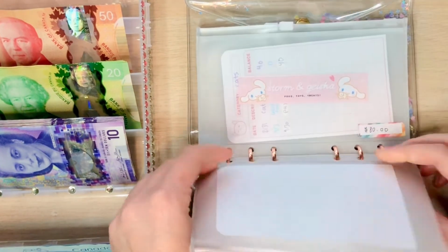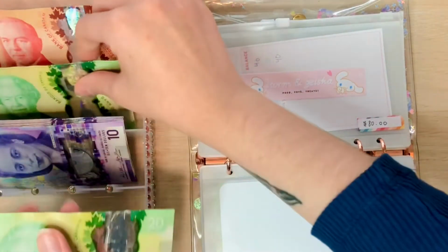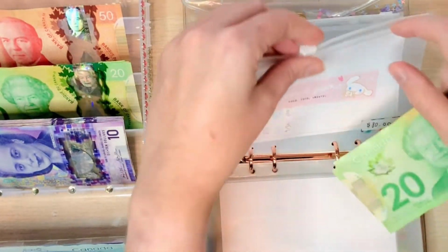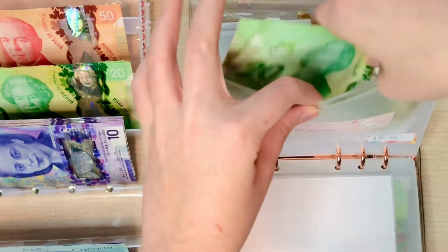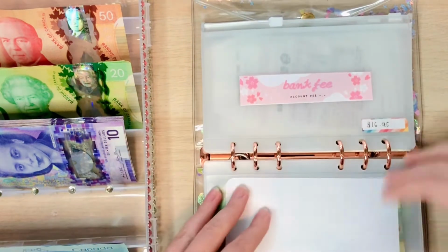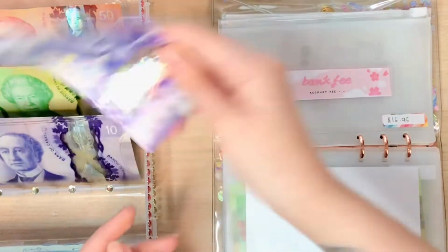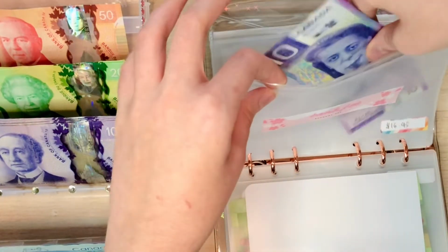Home isn't getting anything. Storm and Geisha, which are my cats, they're getting $40. 20, 40. I have a bank fee that I'm gonna have to pay now. So $10 is going in there for my bank fee.